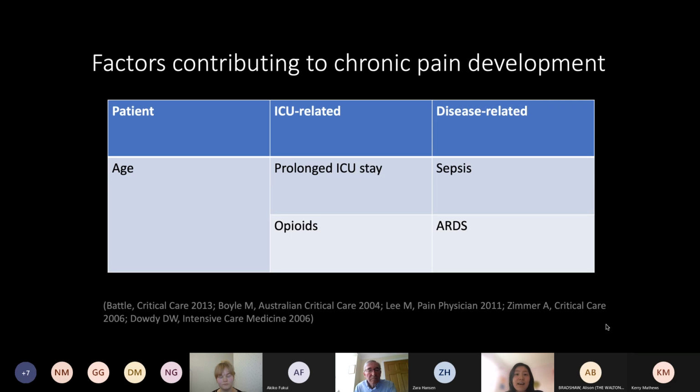Despite the limited research out there, there have been some factors mentioned that may contribute to chronic pain development in the context of ICUs. I've divided these into various factors. So, patient-specific factors: older age has been shown to carry an increased risk of developing chronic pain, and that is likely due to the higher prevalence of chronic conditions. It's already very difficult to adequately manage this high prevalence of chronic conditions in the population, but I would imagine it's even harder to do so in an acute setting.